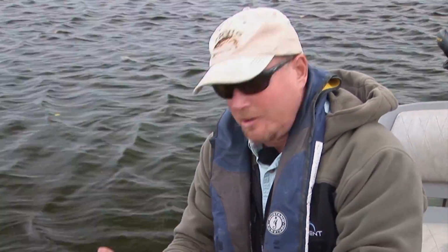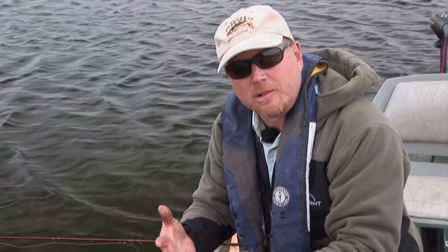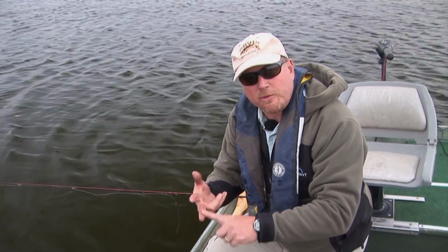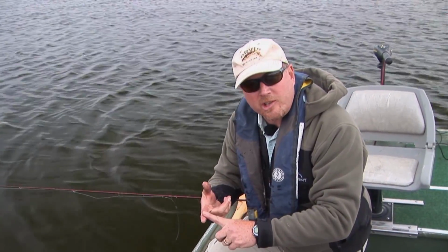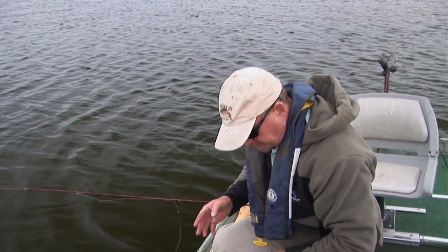So there you go. It's that simple. Find the right location. Be observant. See what food sources are available. Match that food source with your fly and your presentation choice, and you catch fish in lakes. It can be that simple.